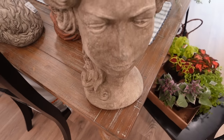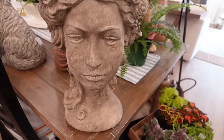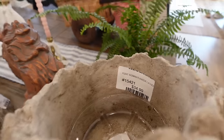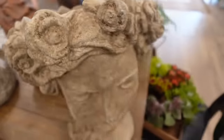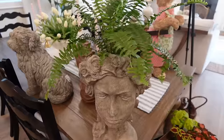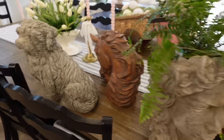Okay. I picked this girl up. You guys, she is probably about, I don't know, 1.5 feet tall. I love her. Very heavy. Heavy, heavy, which is why I'm not holding her. And look at the price on that. I couldn't get over it. You wouldn't have found it for that price at Home Goods even, I promise you. We got a fern, an indoor fern for her. And I can't wait to put her in her place. She's so beautiful.